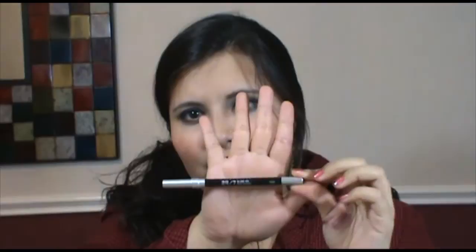The next product that I've been raving about since the beginning of these videos is the Urban Decay 24/7 Glide On Pencils. This one's in 0. I have them in several colors. These are amazing, I think, in general, just for the creaminess, the way they apply. My 2010 favorite eyeliner for sure.